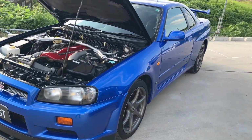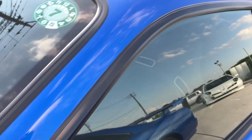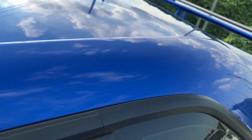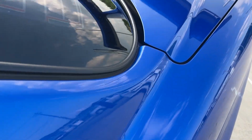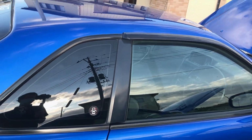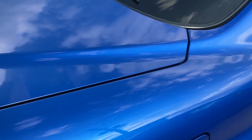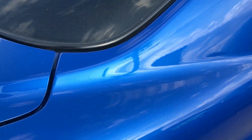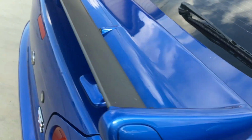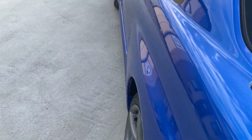Now, if you look close at them, both are Bayside blue, but this car right here has its original paint on. Yeah, it has not been repainted. This car, however, has had its paint refreshed. It's still the original color, Bayside blue, but it was painted over. And you can see it if you look just close enough.